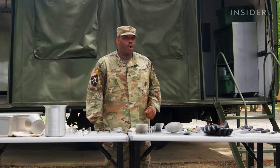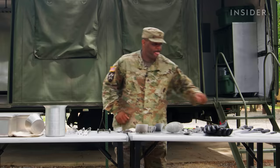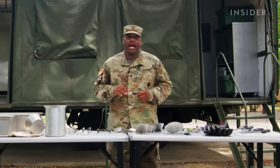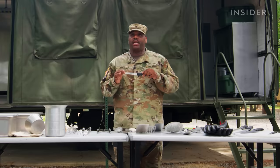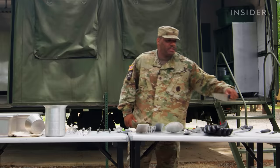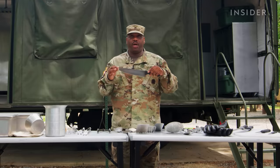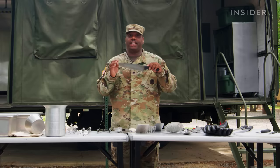So starting over here, we'll go over the assortment of cutlery that comes with the containerized kitchen. We've got our paring knife, standard 3-inch paring knife. We've got our 6-inch utility knife or the rigid boning knife. This right here, sure some of y'all are familiar with, all right, Michael Myers. This is a 10-inch chef's knife.